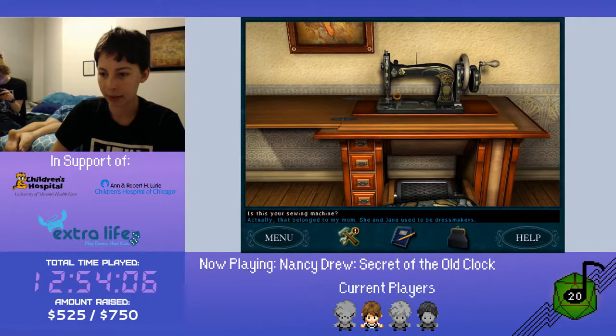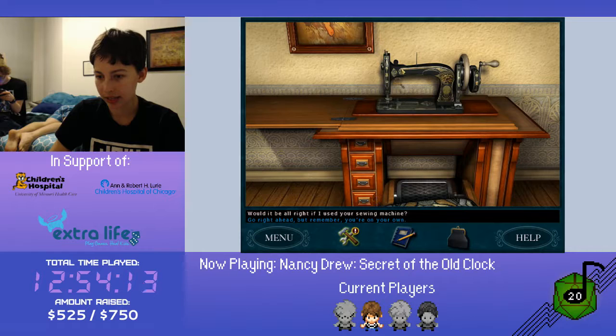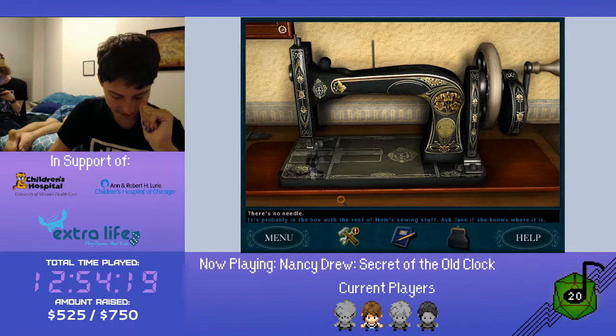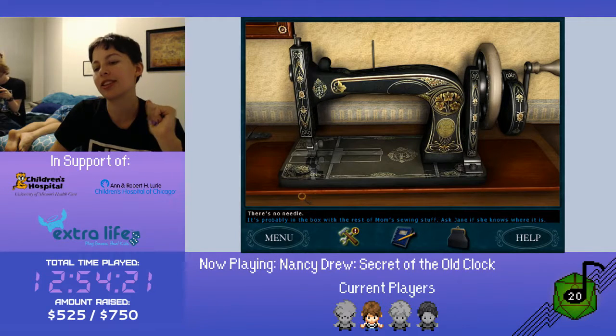Is this your sewing machine? Actually, that belonged to my mom. She and Jane used to be dressmakers. Would it be all right if I used your sewing machine? Yes, go right ahead. There's no needle. The needle is probably in the box with the rest of Mom's sewing stuff. Ask Jane if she knows where it is.